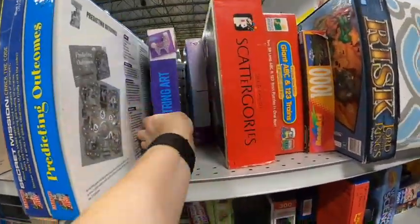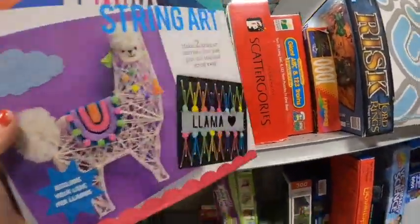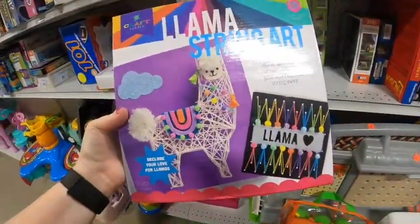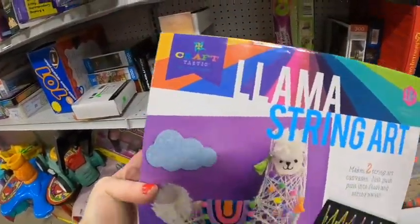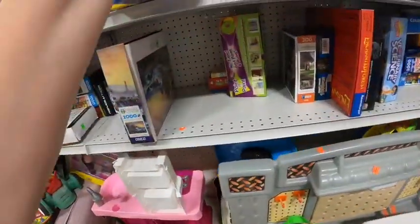These little kits are fun, but yeah, this little llama string art. Do kids do string art? Is this a thing? Am I missing something here? I guess I do. I don't know. String art. Okay. Well, no.